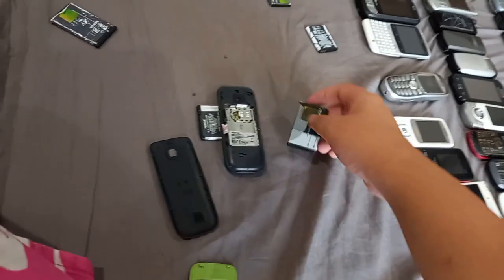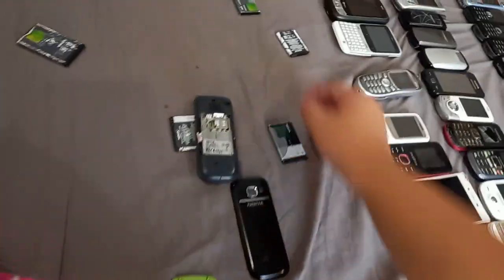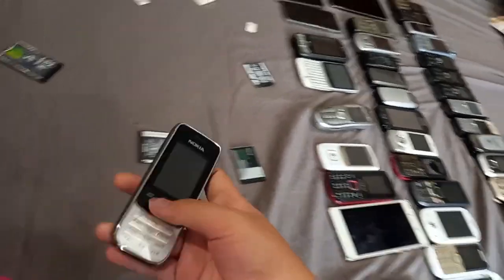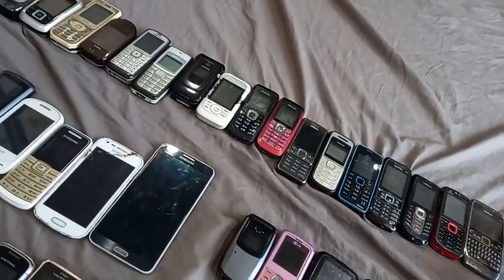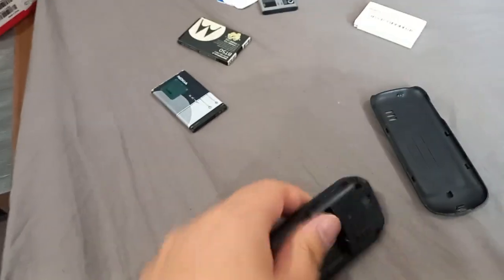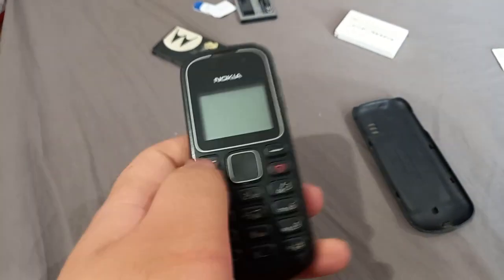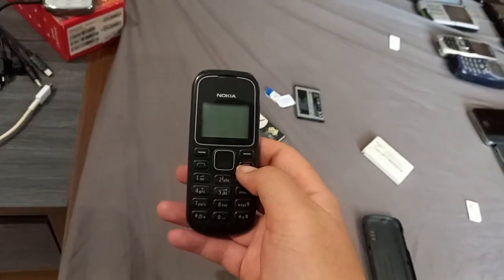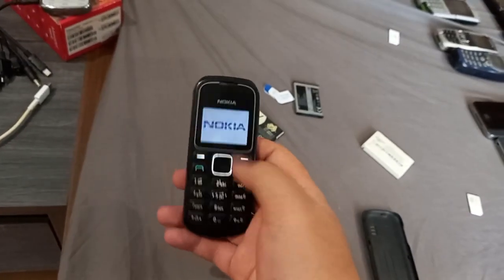And this one was actually only used for 1 minute, which is interesting. And a typical Nokia 1280, this was the one that I overpaid for. It is $5. I honestly don't know why they're selling that, because it came from the same store that I got that phone from. I tried it in some other phone and that SIM doesn't work, and yeah.